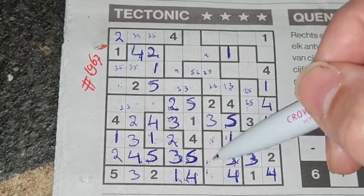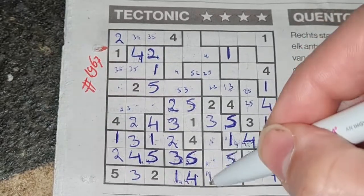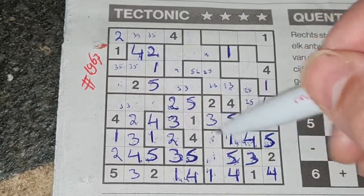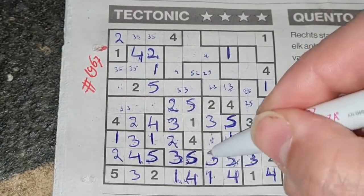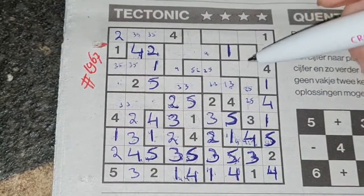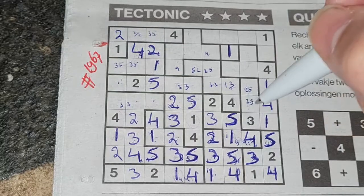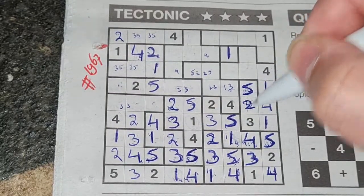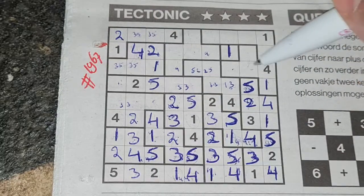These 2 boxes cannot be a 1, so 1 box left for the 1 should be here. 2 boxes left, the 2 and the 3. We have a 3 here, no 3 there. 3 should be here, and the 2 goes there. Then, now we have a 5 here, so this cannot be a 5 anymore. This should be the 5, and this should be a 2. That means those are 1, 2, 3, 4, 5.